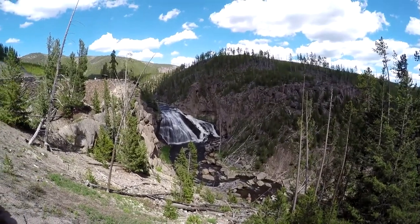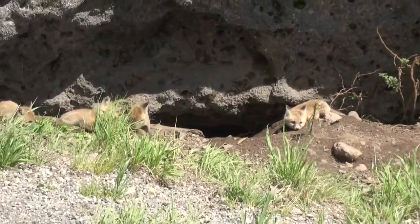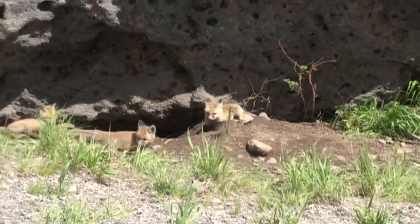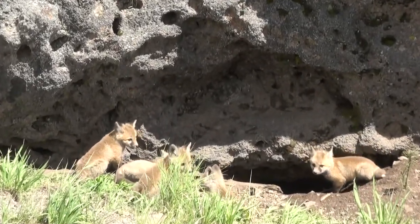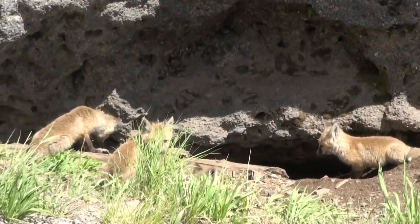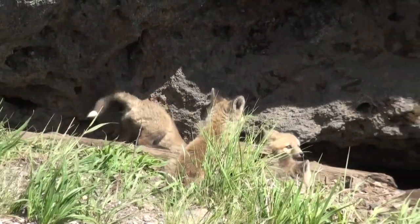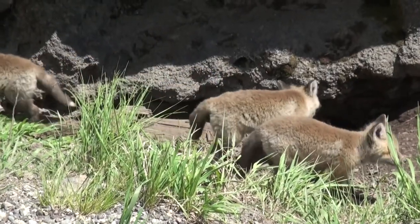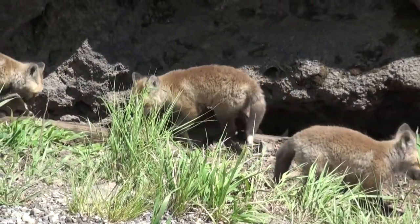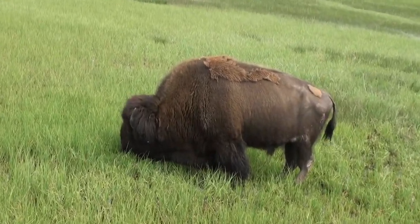Yellowstone features dramatic canyons, alpine rivers, lush forests, hot springs, and gushing geysers, including its most famous, Old Faithful. It's also home to hundreds of animal species, including bears, wolves, bison, elk, and antelope. Yellowstone National Park is the flagship of the National Park Service and a favorite of millions of visitors each year.